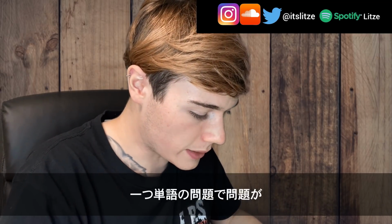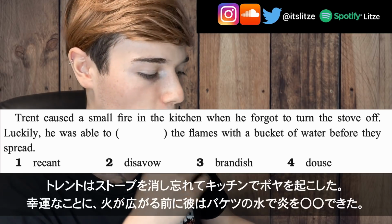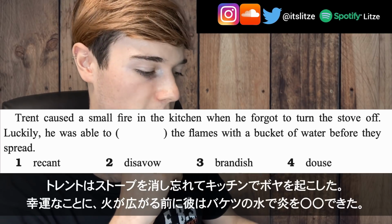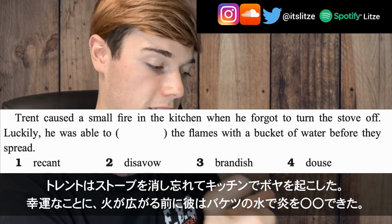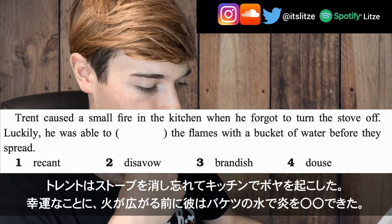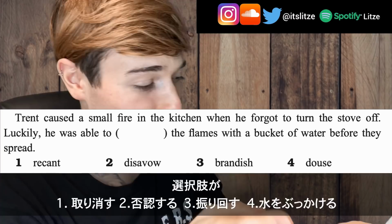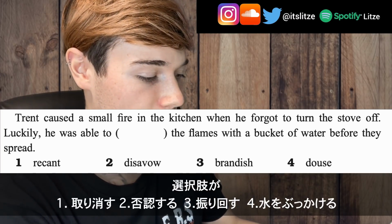Yeah, there was one here where the question was, Trent caused a small fire in the kitchen when he forgot to turn the stove off. Luckily, he was able to blank the flames with a bucket of water before they spread. I didn't know, because basically the words were recant, disavow, brandish, or douse.